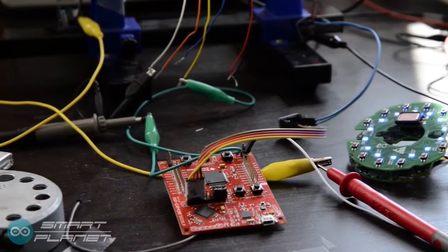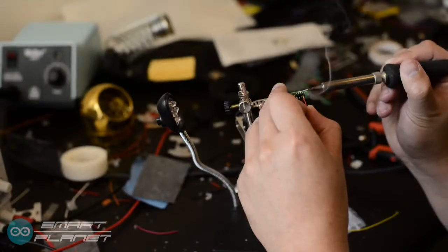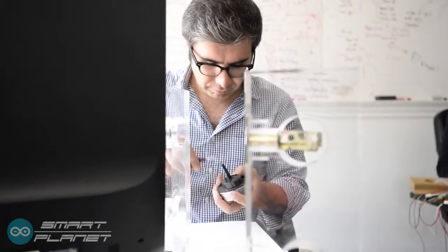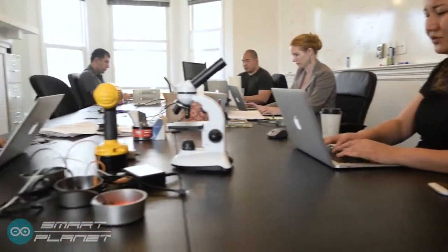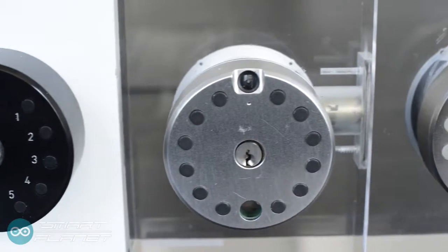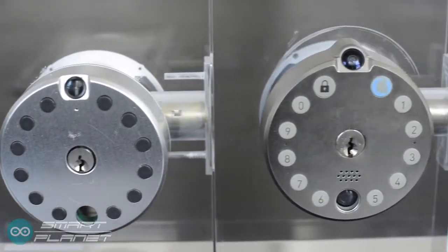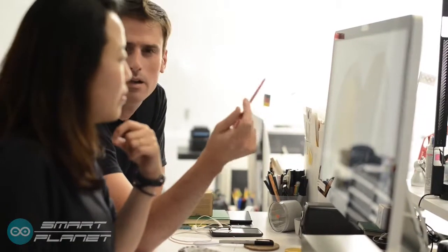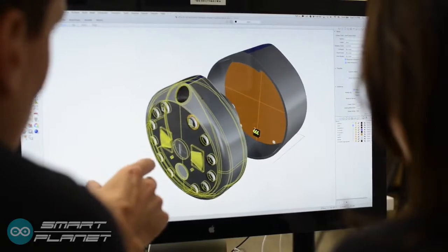The challenge of Gate was to create a system within a single, easy-to-install device. Gate was created by a team of successful engineers who were leading projects at Sandia National Lab, Qualcomm, and Google. After 2 years of prototyping, Gate teamed up with the award-winning design firm Boxclever to create a product that is not only functionally robust, but beautifully designed.